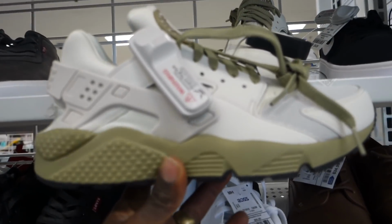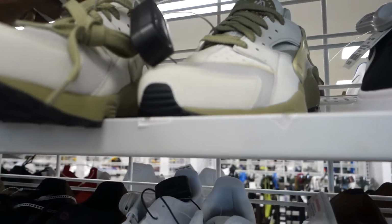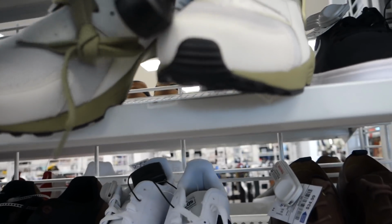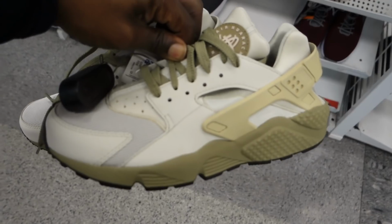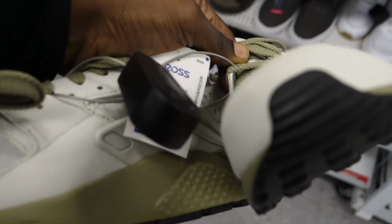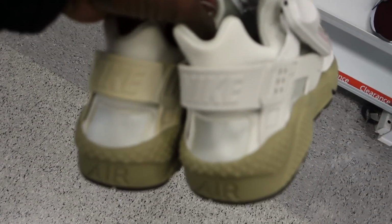Now here we have a pair of Huaraches, and I actually got excited about these because these are just a really dope colorway for me, and if they were my size, I easily would have scooped these up. But I was even thinking to flip these, but the one thing that stood out to me, and drop a comment if you guys saw it immediately, just the back of this is two different colors.